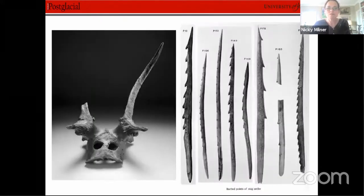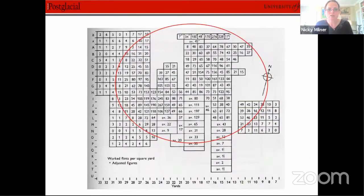A wealth of wonderful and rare objects were uncovered during these excavations, which undoubtedly made the site famous in the archaeological world. 21 of the antler frontlets were found. These are the only ones known in Britain. And 191 barbed points, which is well over 90% of all barbed points known in Britain as well. All of these finds and more were concentrated in the main part of the excavated area. And this is a plan of the flints by square yard, showing the concentrations dramatically decreasing towards the edges. And this is basically why Clark thought he'd excavated the whole site.